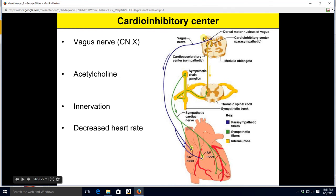Now, meanwhile, our cardioinhibitory center is going to send signals down the vagus nerve, cranial nerve number 10, down to just the SA node and the AV node. And when it releases acetylcholine, our parasympathetic neurotransmitter, that causes heart rate to drop.